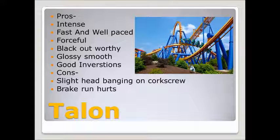Con, slight headbanging on the corkscrew, but that shouldn't really be too much of a problem since the rest of the ride is so glossy smooth. And then the brake run, I never really was appealed by the brake run. It was really just not my type. It was kind of bad. It really hurt my stomach. The way it stopped so hard pushes the restraints into your stomach, and it just hurts. I didn't like it. So yeah, that's the only real con about this ride.